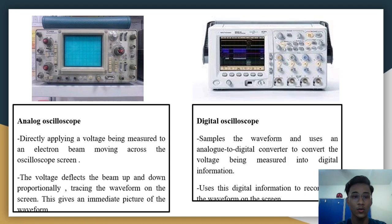There are two types of oscilloscope, analog oscilloscope and digital oscilloscope. An analog oscilloscope directly applies the voltage being measured to an electron beam moving across the oscilloscope screen. The voltage deflects the beam up and down proportionally, tracing the waveform on the screen. This gives an immediate picture of the waveform.